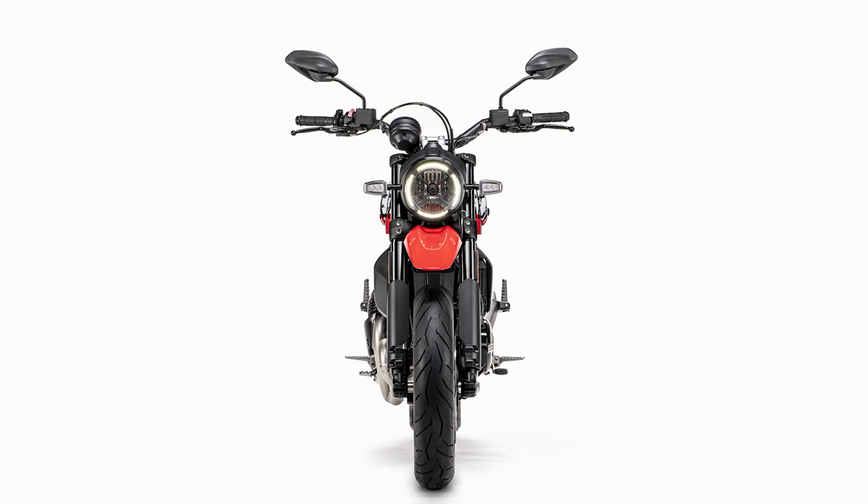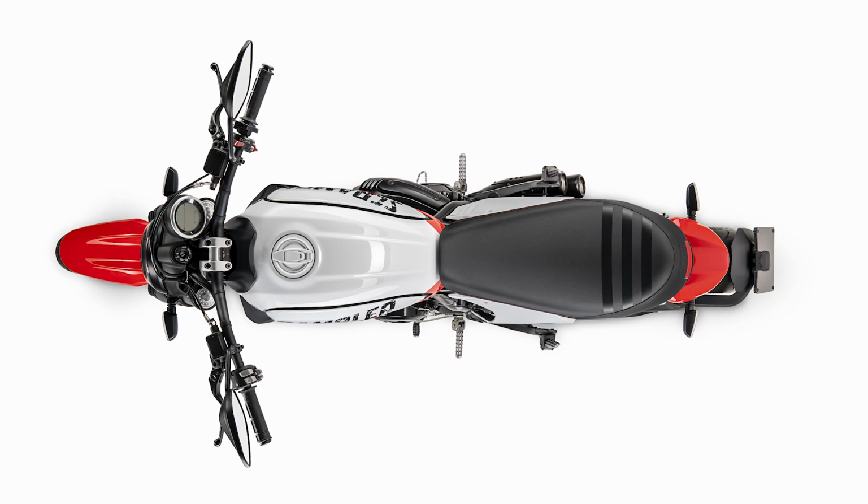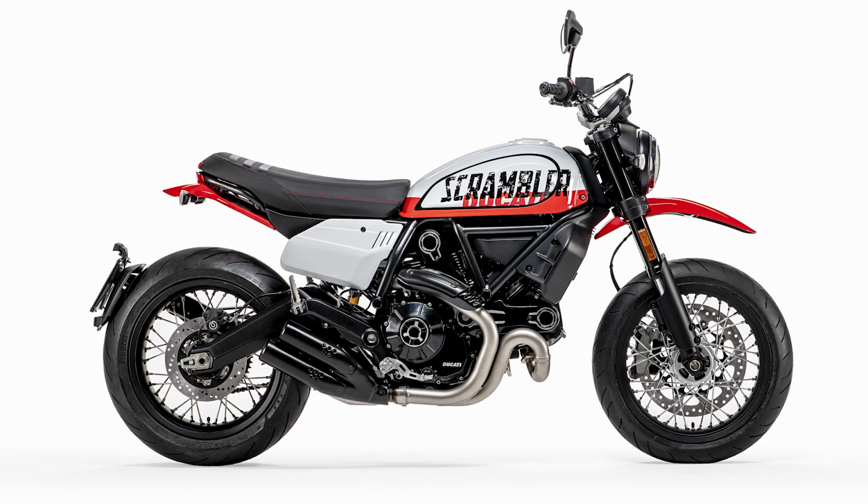But let me know your thoughts below on the two bikes. I'm very interested to see if this is enough for you, or would you sell your current Scrambler to buy something like one of these two bikes? Or what is your thought process going into these bikes?